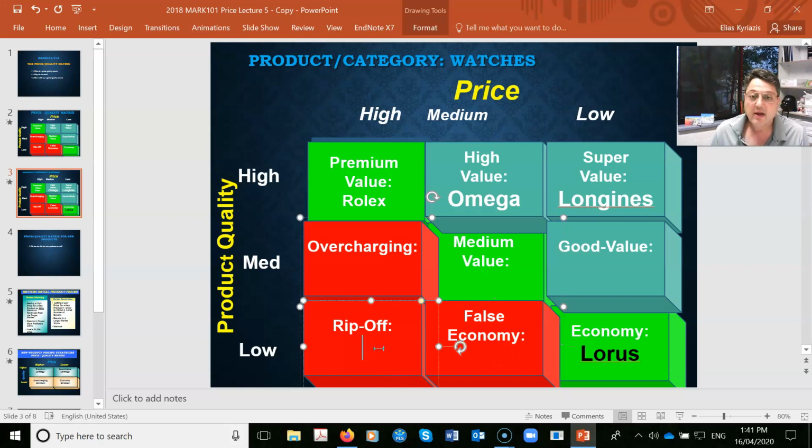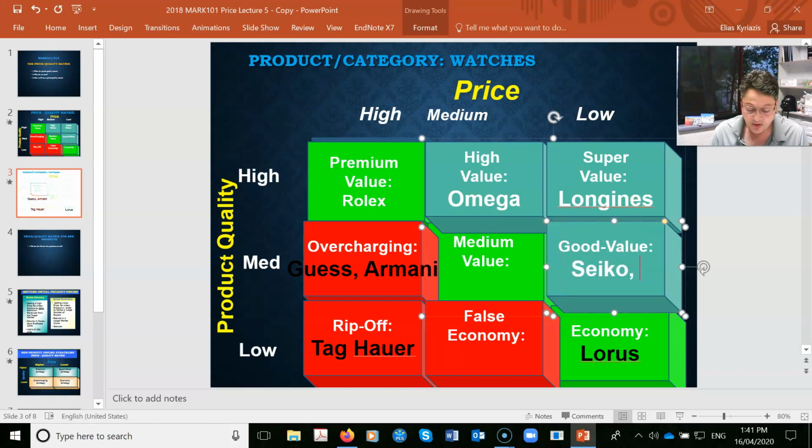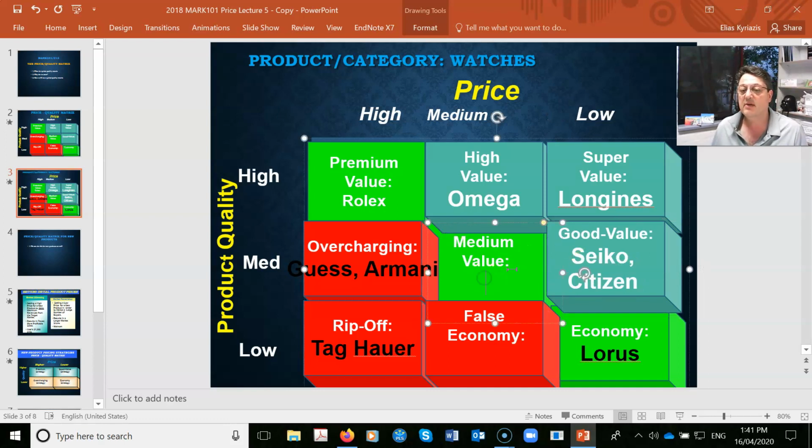Rip off, high price. I'm going Tag Heuer. I think they're absolute shite. All marketing. Definitely overcharging. Could it be a Guess watch, Armani? Again, medium value or really good value of high quality. You could put here Seiko or Citizen. Now this comes down to your personal preference, and it is definitely going to stir up some conversation when we do this as a tutorial activity. Medium value, you might go, you know what, I think Seiko is there or there. It depends on your personal perception.